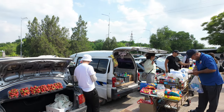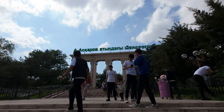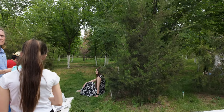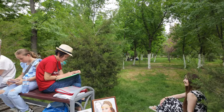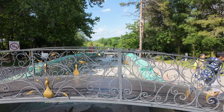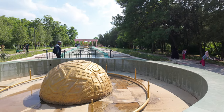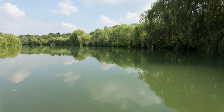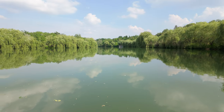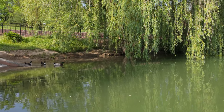In this city of Shymkent, you can buy strawberries anywhere you go, including the botanical gardens. So when you're in Shymkent, you can always find yourself a bit of nature. Even though we're in the city, we're in the botanical gardens here. We've got a lovely lake, and we've even got some ducks.